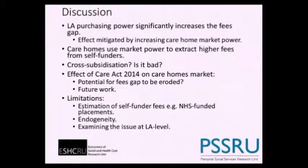And then, obviously, there are the limitations. Our estimation of self-funded fees has a number of assumptions in it. One of those, as I said, is the NHS funded placements. But I didn't think that would be such an issue, though it might have an impact on the results. We've then got the endogeneity issue that we haven't really addressed and probably need to in the future. And then we're examining the issue at the LA level. At the local authority level, we can't really tell what's going on. Ideally, we'd love to be able to use care home level data to look at individual prices within each care home, but that doesn't really exist.